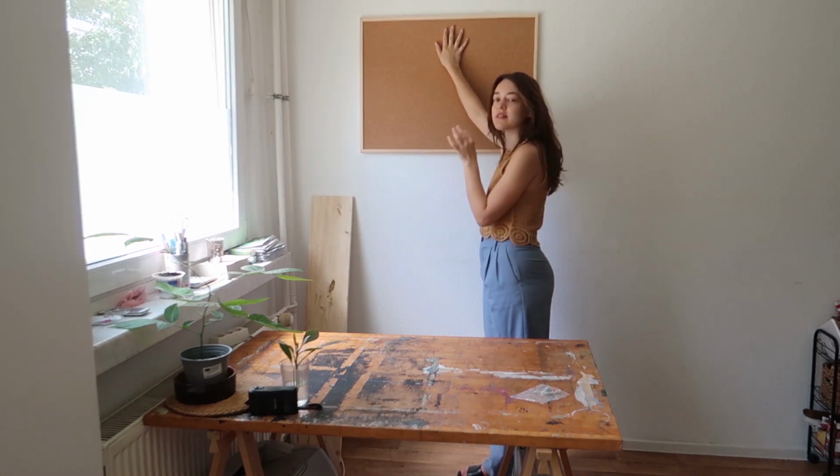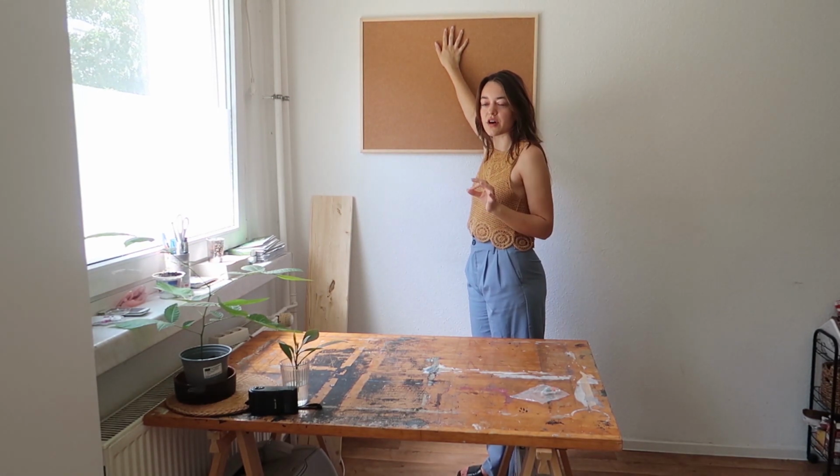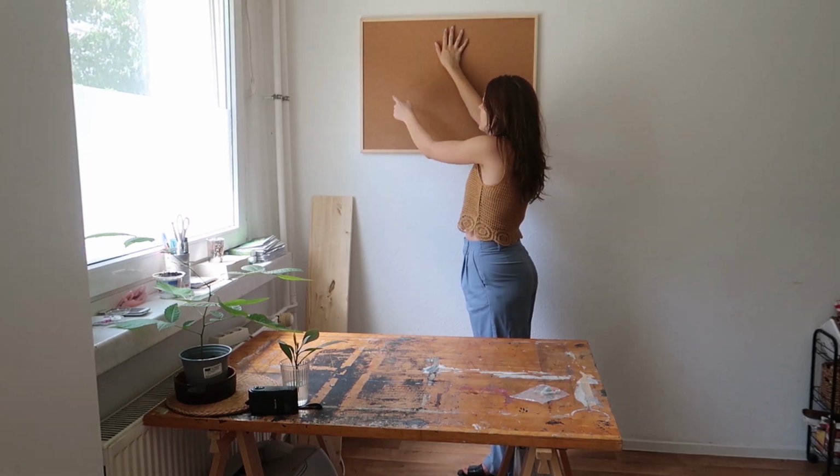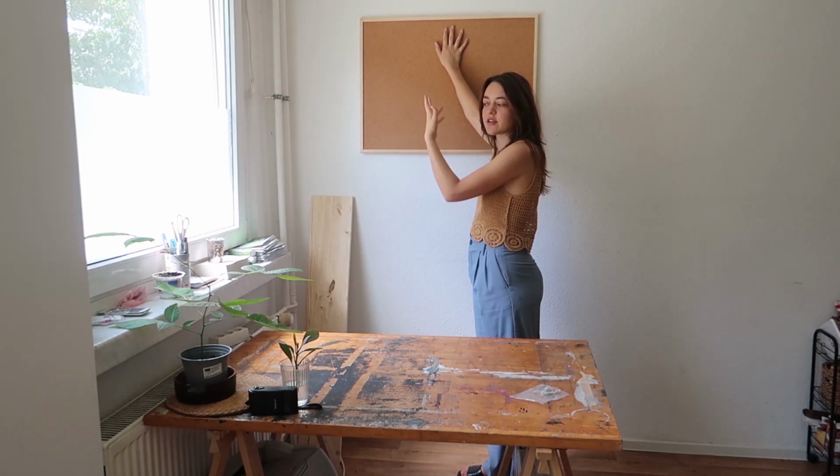It's also really practical because this wall is so hard, as all of our walls are, so it's really difficult to drill. So I just have to drill this on here and then I can pin different things on here. I can change out pictures.